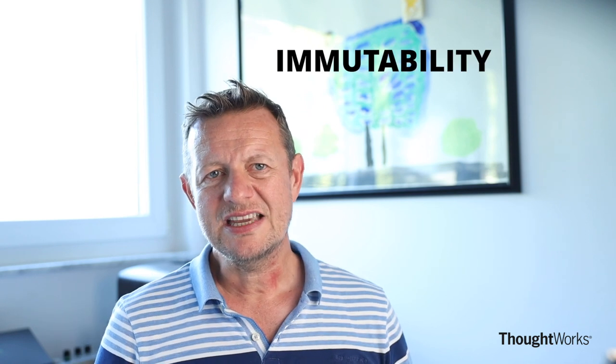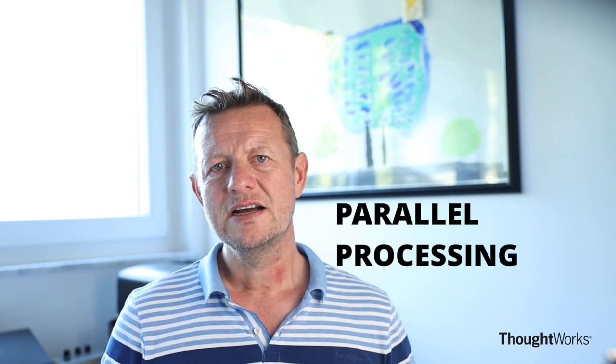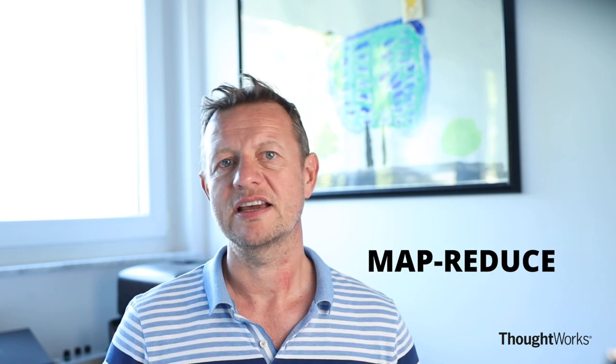In our discussion, we talked about the functional paradigm, look at immutability and why Clojure is well suited for parallel processing. Also, why understanding the paradigm behind Clojure can make you a better developer. We take a look into actual Clojure code, starting with a simple Hello World example and closing with how a MapReduce looks like in Clojure.